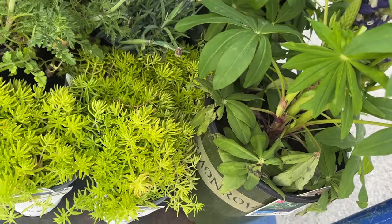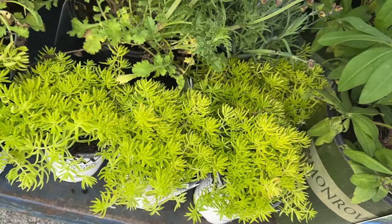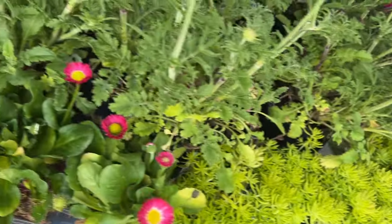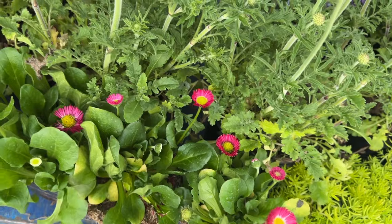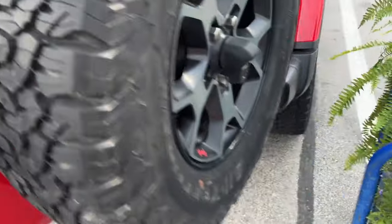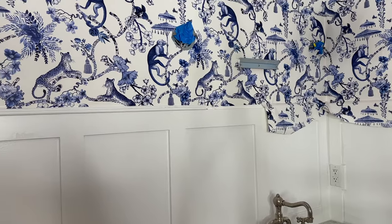And then a sedum. These, I believe, well, I have to check what they were, as far as where they can be planted. I just love the color of those. And then these are an English country garden daisy. And then we picked up just two ferns. I mean, this is all the room we've got, so hopefully it works.